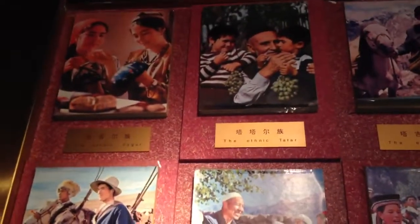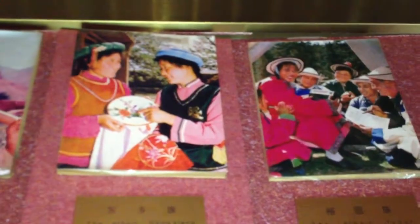Uyghurs and Tatar, the Tajiks, the Uzbek, the Kyrgyz, the Kazakhs, is that? What is that? The Salar, Dingjiang. That was Fugan. You can see where they're scattered all over China.